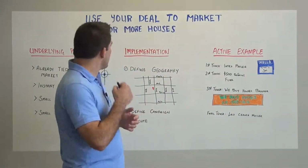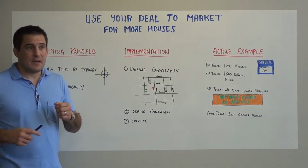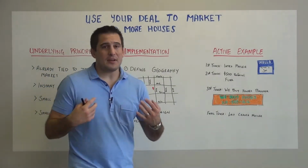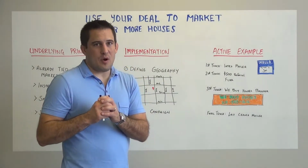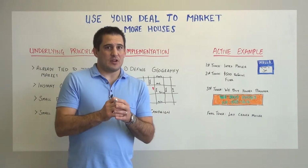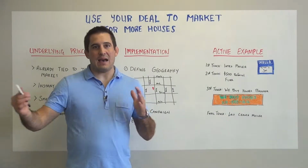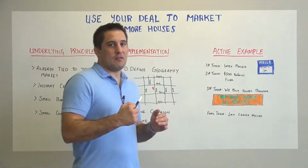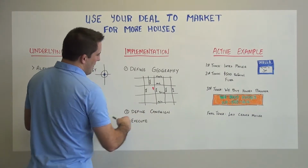All right, so let's look at how we implement. First, what we're going to do is define our geography. Here, I've got a little map as an illustration. I'm in a more urban area, so I've got a tighter concentration of properties. Typically, I look at about a tenth of a mile from my subject property in each direction. So we've got essentially about half a mile from east to west and half a mile from north to south.